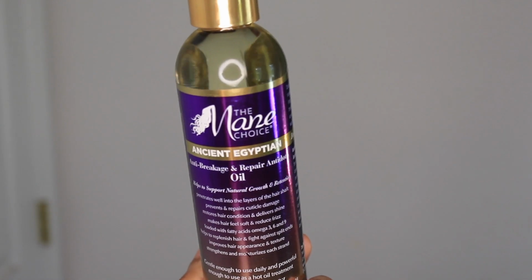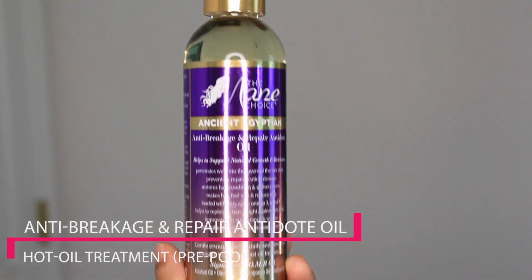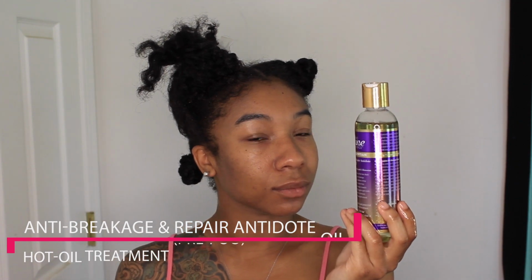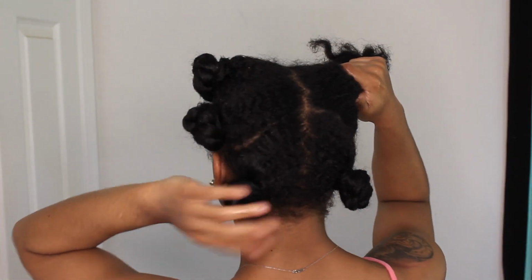So if you watched my wash day video, you know I start off my wash day with a hot oil treatment, and good thing this line came with a multi-purpose oil that was said to be powerful enough to be used for a hot oil treatment, so that's exactly what I did. The oil was very lightweight and non-greasy. It did penetrate my hair shaft and it left my hair still moisturized after I shampooed, so it was bomb for me.